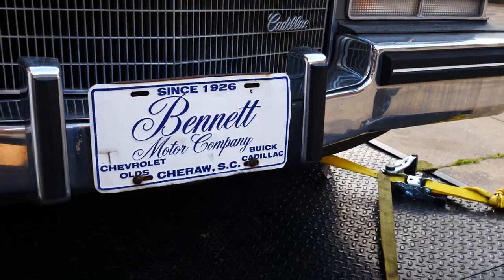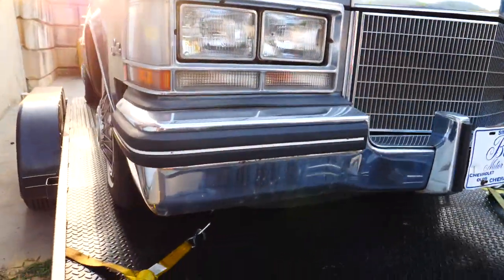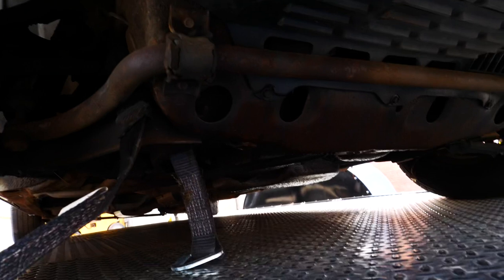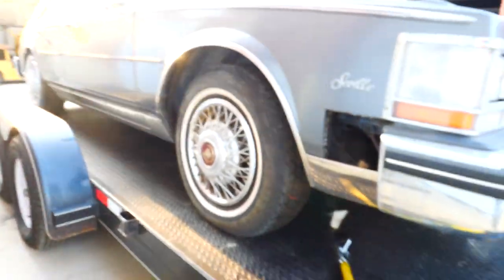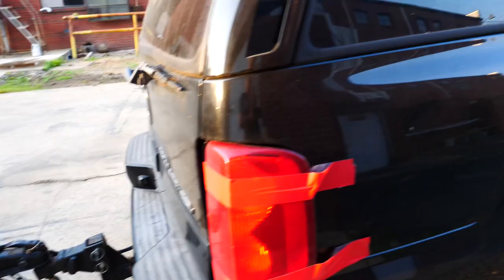And as I was hooking up the tow straps, winching it on, I could see that the undercarriage was just super clean. Oh, let's get here. I don't know if you're going to be able to see this or how much you can see right now, but it's very clean under there. Of course, I'll have better access to it once we get it off the trailer. My trusty tow vehicle, 6.0 Escalade.